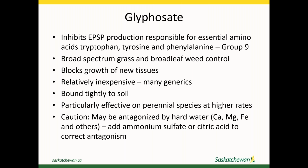It's particularly effective on perennial species and at higher rates because it's one of those herbicides that flows with the sugars in the fall down to those perennial roots and does a really good job of taking care of any growing points that are forming on those perennial roots. Again, a cautionary note, it can be antagonized by hard water, so calcium, magnesium, and iron and other ions in the water. It's a relatively easy fix though. You just add ammonium sulfate, or in the case of iron, you can add citric acid, and that will correct antagonism.